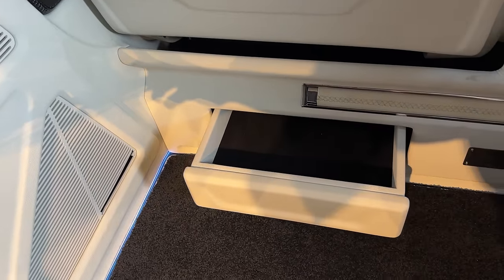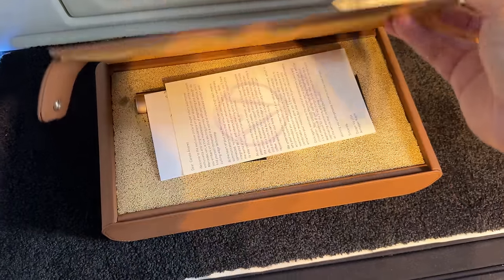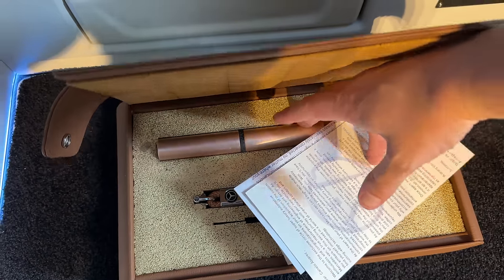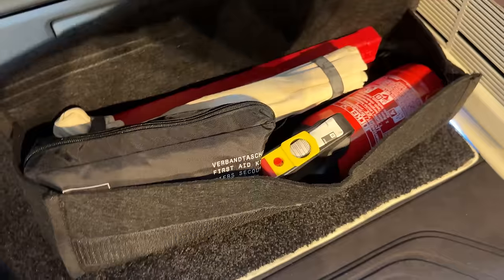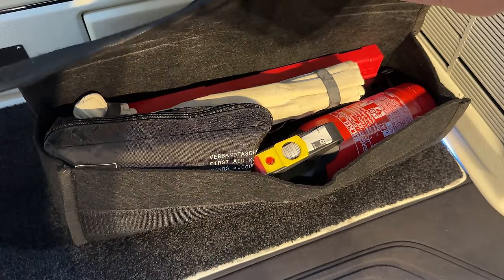You also have this leather box, which comes with each one of these vans, sort of a gift box from Design VIP, the manufacturer. And then there's a bag here that includes safety equipment, a first aid kit, stuff you might need if you have an emergency while you're on the road.